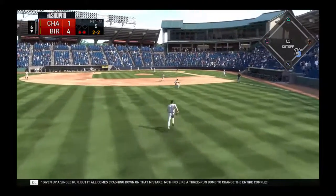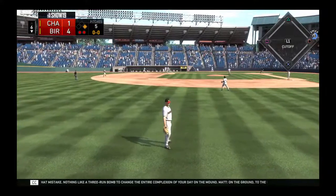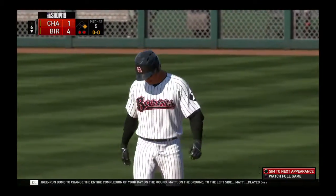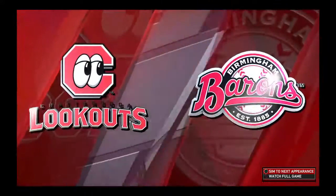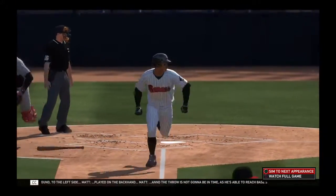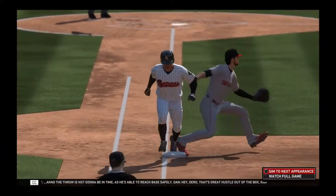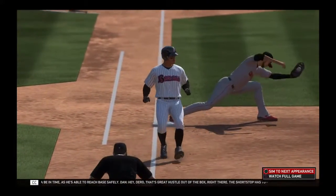On the ground to the left side. Played on the backhand. And the throw is not going to be in time as he's able to reach base safely. Hey, great hustle out of the box right there. The shortstop has to go deep in the hole to make the play, but he was thinking base hit as soon as he made contact. Yeah, perfect placement right there. He's definitely rewarded for it. Nice play by the short.